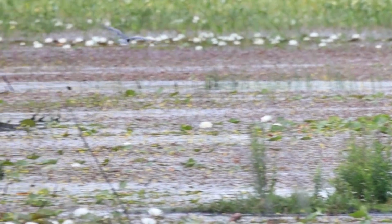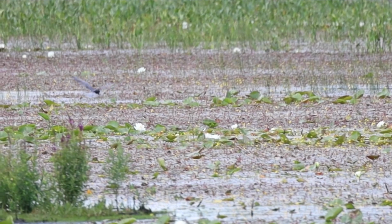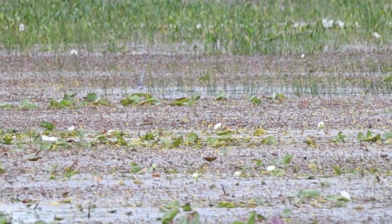They have to hunt pretty extensively, flying up and down across the marsh looking for food near the surface that they can dive for. And they're excellent at hovering in one spot while they're waiting for just the right chance to nab that little minnow.